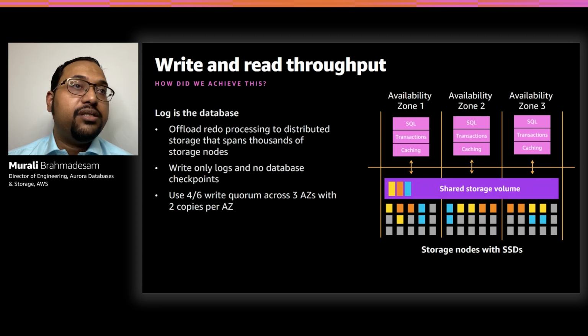This is a big departure from traditional database systems, which relied on periodic checkpoints, and the logs are used for recovery. We use 4 out of 6 write quorum across 3 availability zones with 2 copies per AZ. And we'll talk a little bit more about how it helps us to achieve better availability as well.